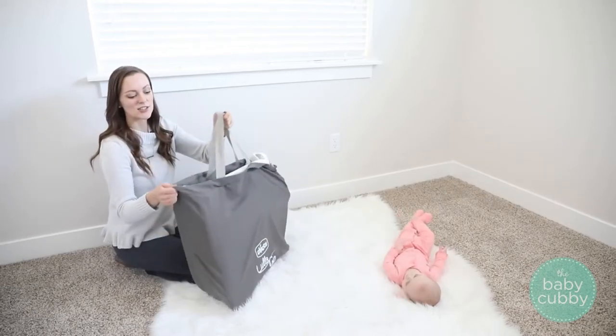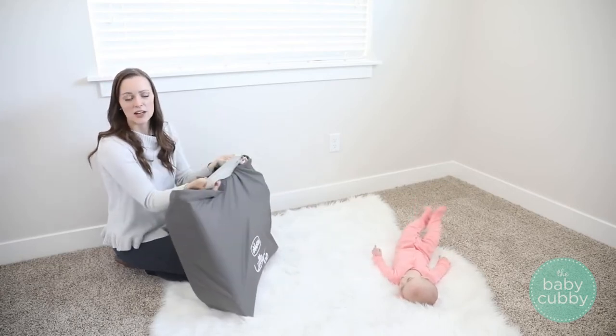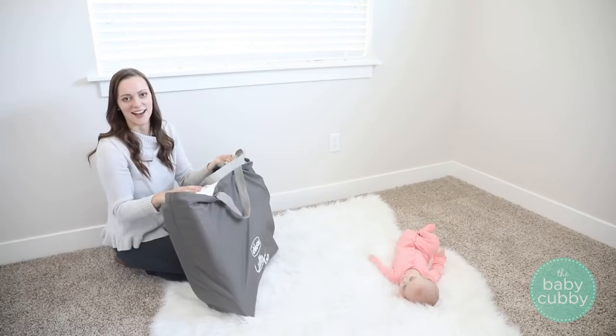Another thing to consider is there's not a zipper on the travel bag, so keep that in mind if you're taking it on an airplane or have to check it or anything like that.